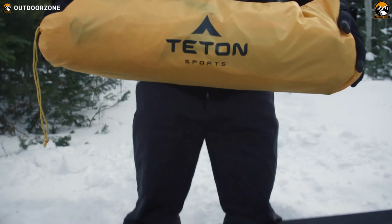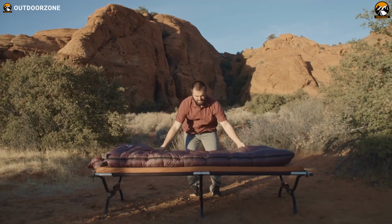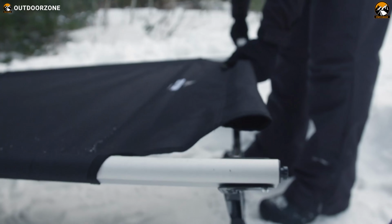Therefore, in today's video, we've talked about the 5 best camping cots in 2021 and the best camping cot on Amazon based on their key features. So without wasting any more time, let's roll the intro.